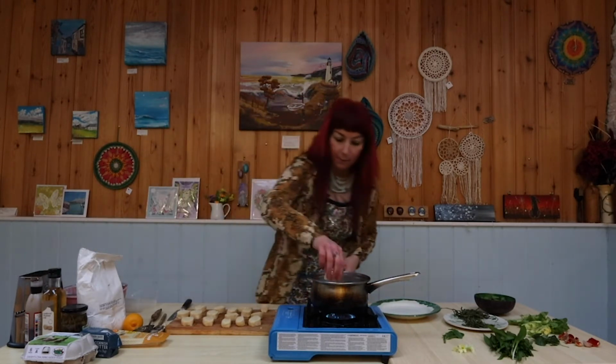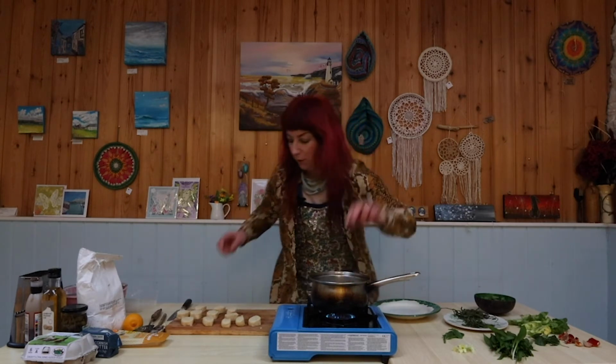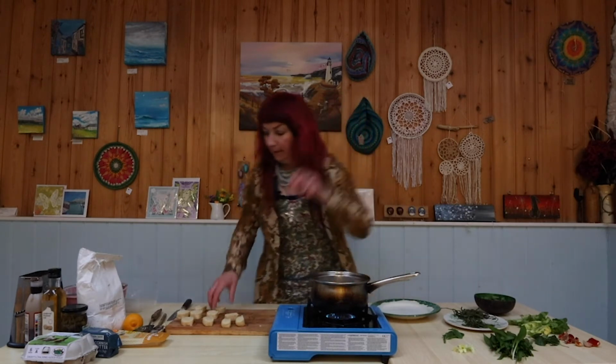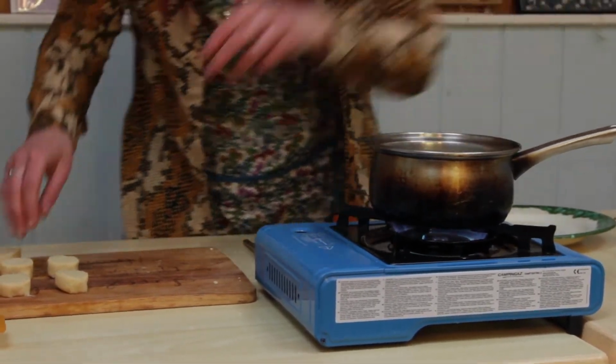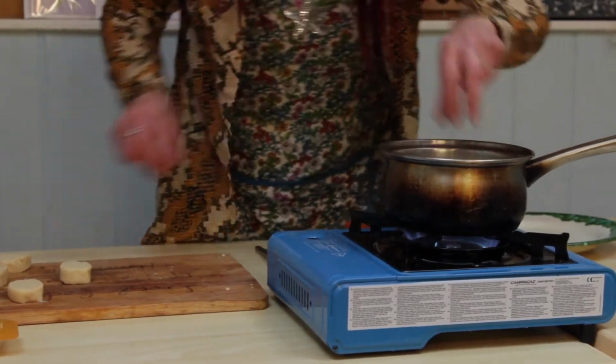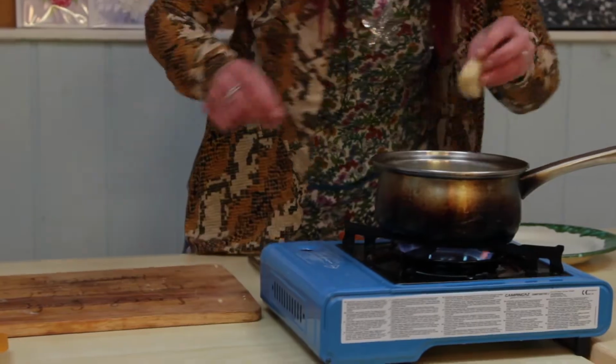Now, I'm going to plop them in. Careful not to splash the hot water up into your eyes. Add that in, and they'll go to the bottom, and it's quite nice because then all of a sudden they go boop, boop, boop, and they float up to the surface.